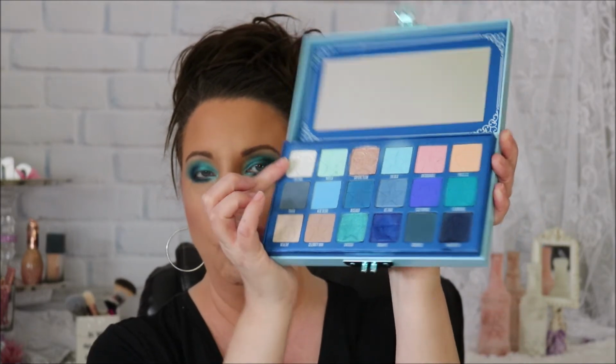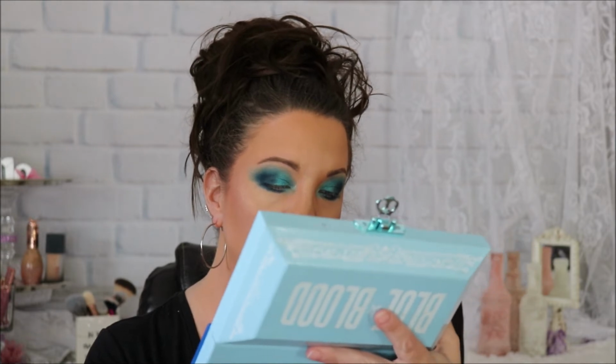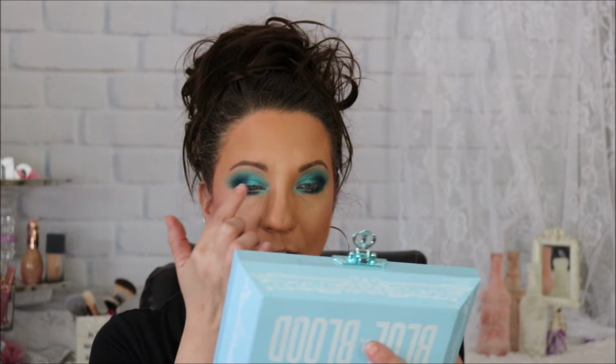I do like the direction that the eye look is going now. I wasn't 100% sold on it before, but I do like the way it looks now. We are going to brighten it up a little bit though. So I'm going to take this shade on the corner here, this nice little white pearly shade, and it's called Cullinan. And we're going to go up the middle of our eyelid with this shade.